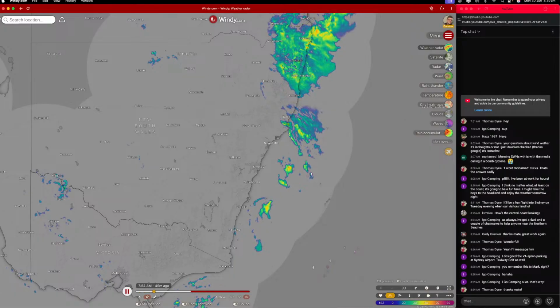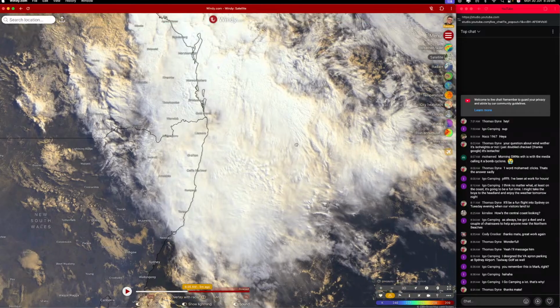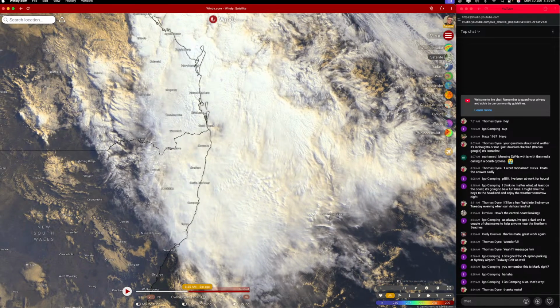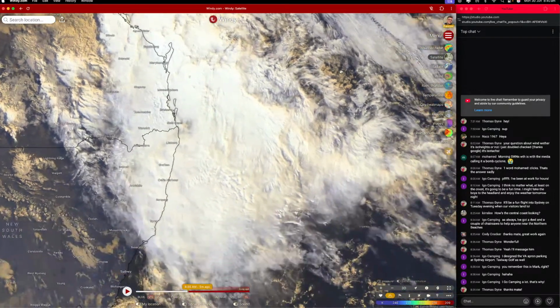I really love that satellite picture. Look at that, just an absolute thing of beauty. You can see these little lines, which are the upper winds, the jet stream, that upper divergence, which is really keeping it going. You can see they're blowing to the south and dragging the dry air in. Just absolutely stunning.